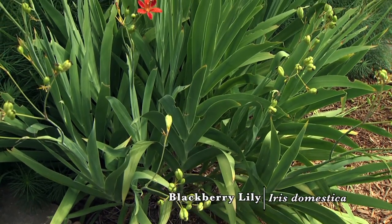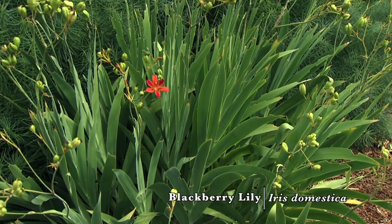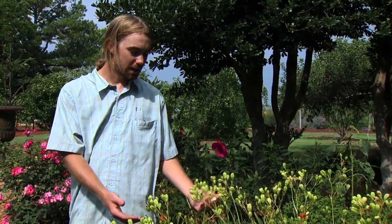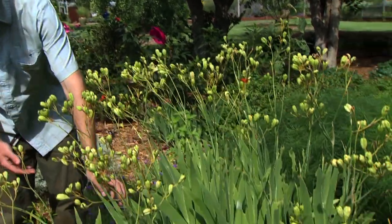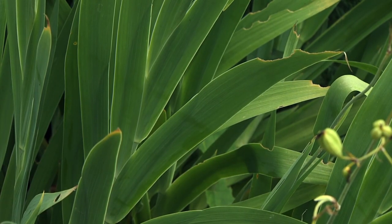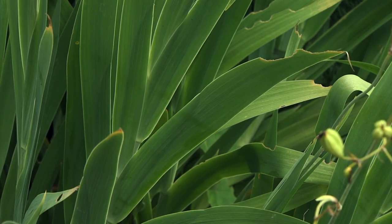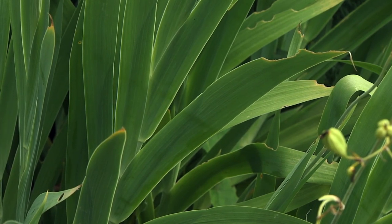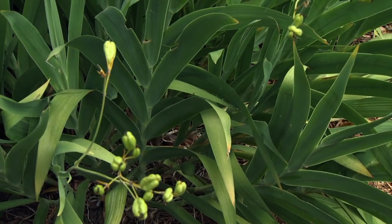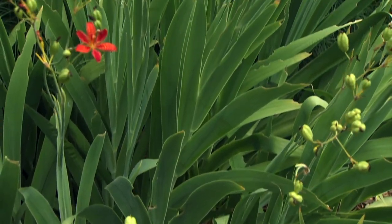So the blackberry lily belongs to the Iridaceae family. It prefers moderate to well-drained soil and really prefers lots of sun. As you can see, the foliage on it is somewhat like an iris plant. It's sword-like, as you can see right here. It can grow anywhere from 2 to 4 feet tall, and width-wise, it's about 4 feet wide.